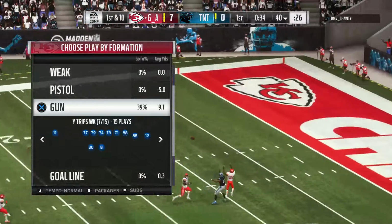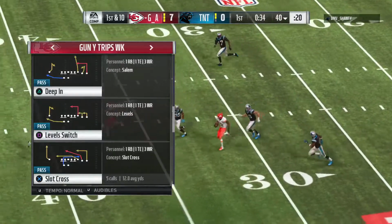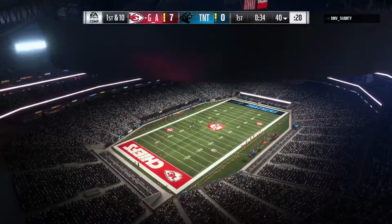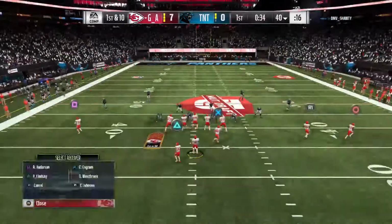So that's back-to-back drives where they've thrown an interception. Ordinarily, we look at the offense and say, what's going on with your scheme? Maybe we should look at the defense and just give them a whole lot of credit. They've got them frustrated right now. So good starting field position for him here as they come up 1st and 10.